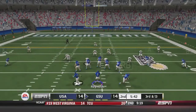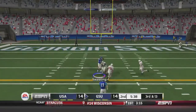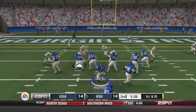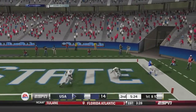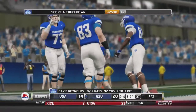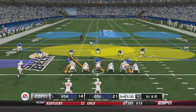3rd and 13 now. Reynolds back to pass here out of the shotgun. He's going to look deep. He's going to fire deep, and this one's caught and hung on to by Avery Sweeting for 15 yards and a Panthers 1st down. 1st down and 10 now. Reynolds will fake the handoff, roll out to the right, throw on the run, and that one's caught by Sebastian Willard for 13 yards and a touchdown, his 2nd on the day. And Sebastian Willard has come up big in the last few weeks for Georgia State.